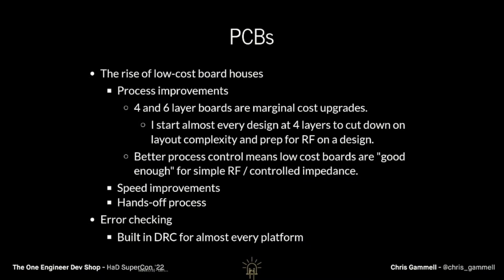Process control as well. So I don't need to go and do a custom stackup. I can just use one of the vendor stackups there. I just start from that point. I've done a talk here, I think, about RF stuff and getting started. I referenced Mike Ossmann's old talk from way back, the first Supercon. And it's just gotten so easy to put RF stuff onto a PCB where you might not have felt comfortable doing that without having a really specialized stackup.